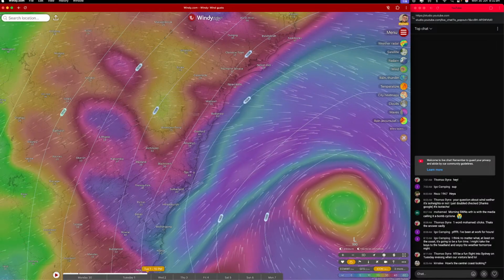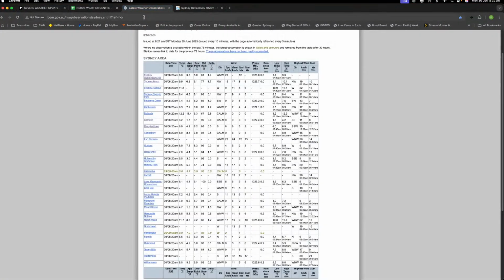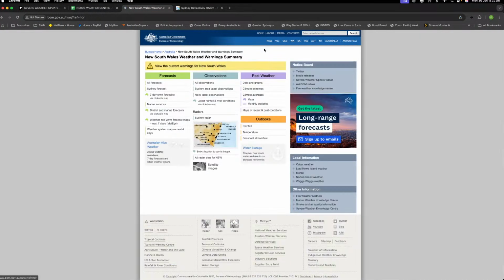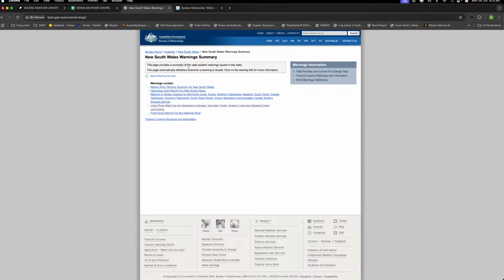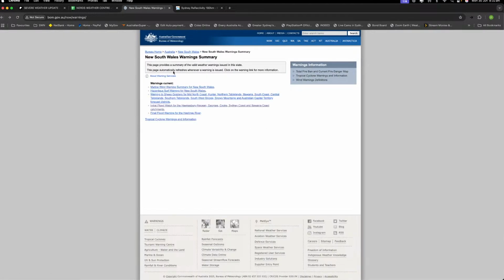But we want to check that now for you, make sure there's been nothing come out while we've been yabbering on here. Just a quick update: hazardous surf, no surprises there, and nothing at this stage in terms of their warning suites. But that normally comes out about lunchtime, I'd say, and it's normally about 24 hours before the event.